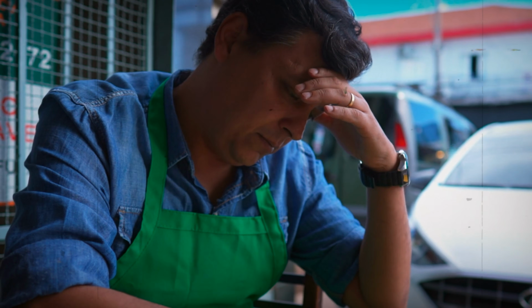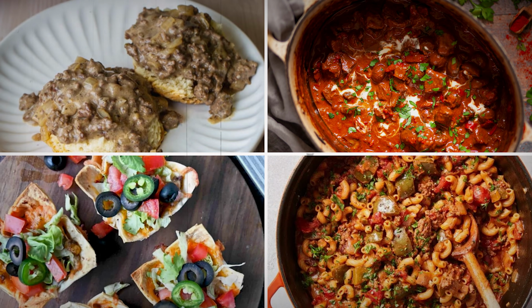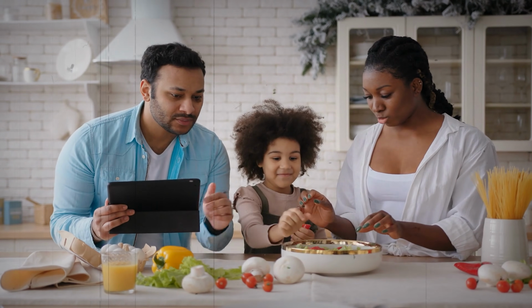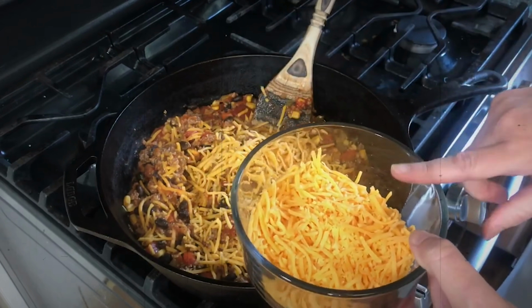In these challenging economic times, I hope these 25 ground beef recipes that cost under $5 each give you the practical tools to feed your family well without breaking your budget. These aren't just recipes, they're the collected wisdom of generations of Americans who found ways to thrive despite financial hardship.